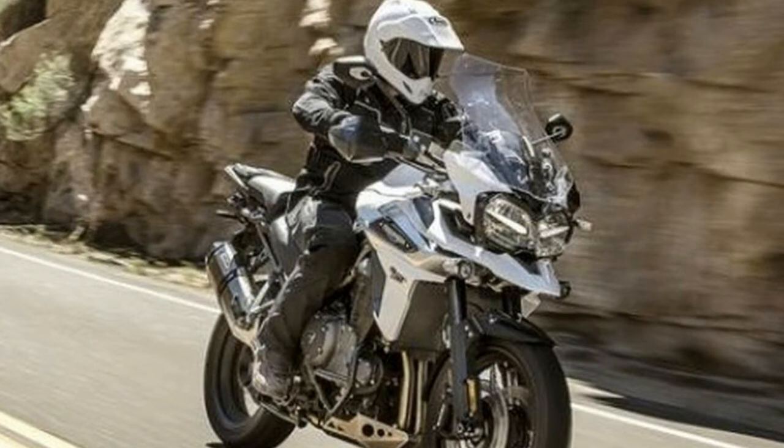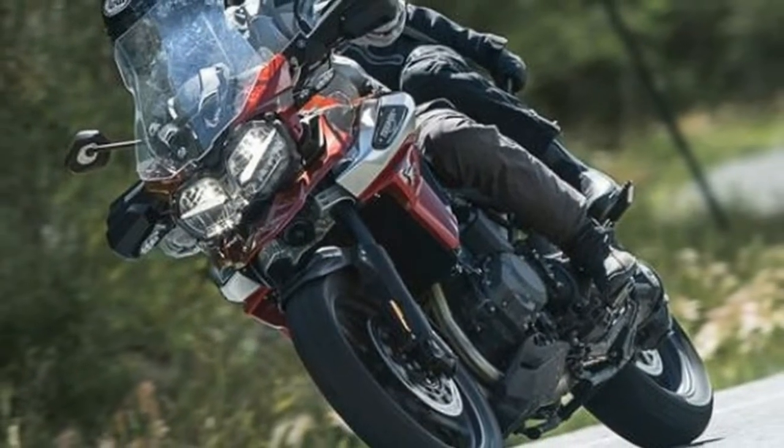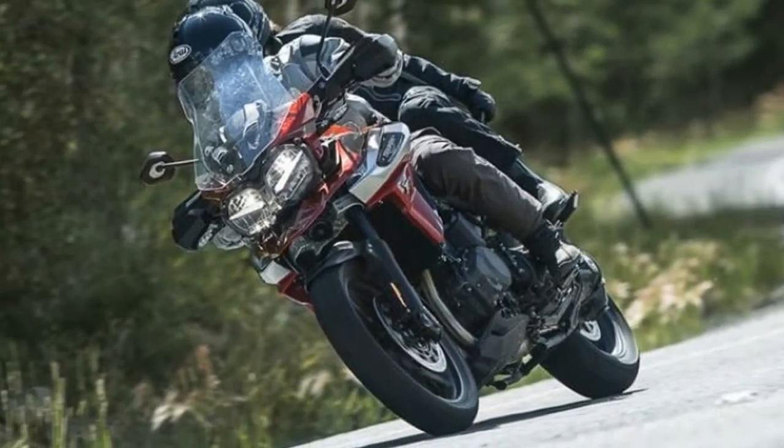The seat height is 855mm and can be reduced by 20mm. You also have a low ride high-tech RX model.